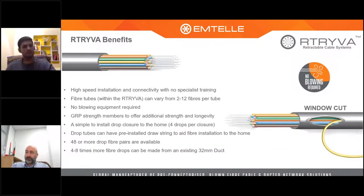Retriever has GRP strength members in the wall of the product, which gives it its strength for pulling in or for installing on facades or overhead. So there's no movement of the product over a temperature range and over wind as well, if there's high winds. So no blowing requirement.